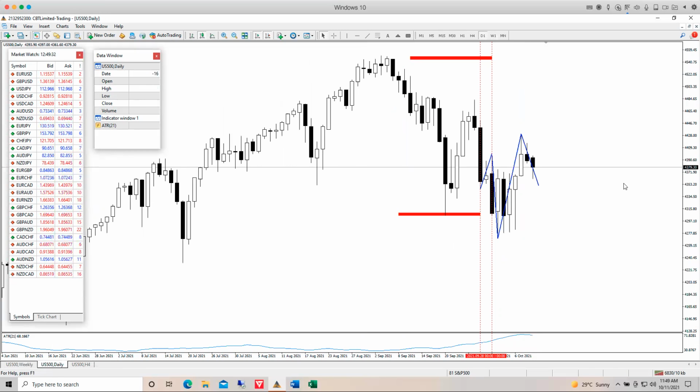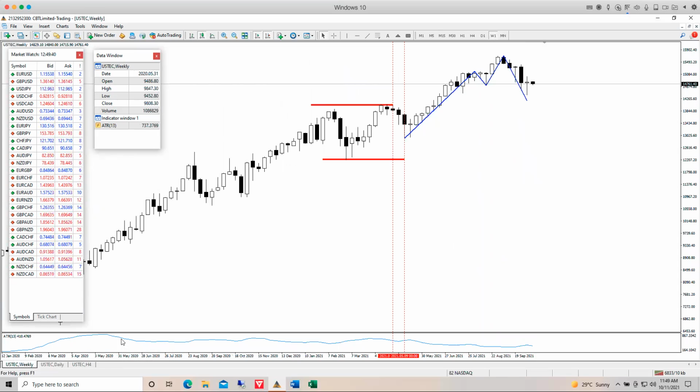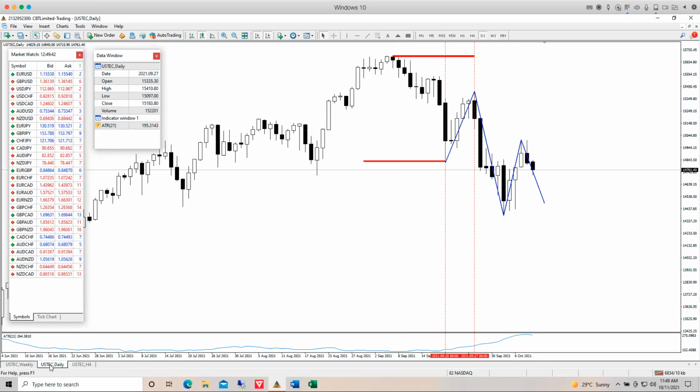S&P pretty much mirroring that, not quite as messy, but still inside of the channel, looking a little bit more bearish, as is, of course, the NASDAQ, which if we just look at that on daily, choppy, but it's spent quite a bit of time outside of that H4 channel. And bearish cyclicity definitely intact on this one. But yeah, let's wait and see what happens there.